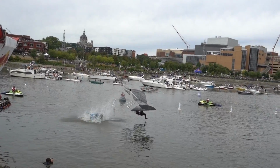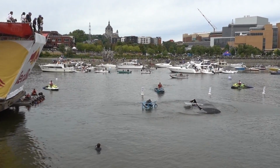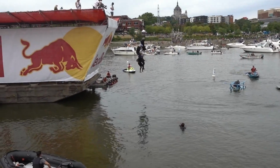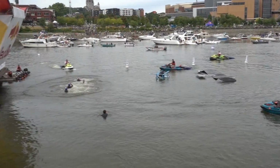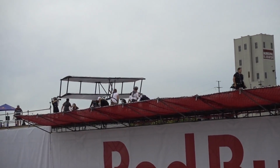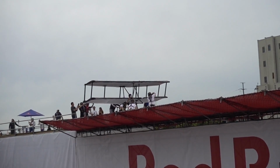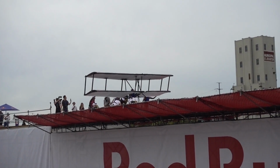Whoa! 25 foot. The flying contraption, not so far. He's the only one that went over, but his team joined in at the end. And here comes the next one. They all seem to have little dance routines to start off. And then they climb on board the aircraft and get it going.